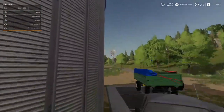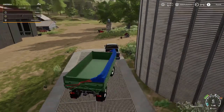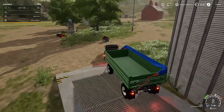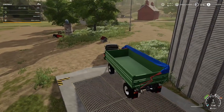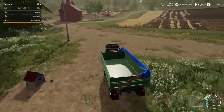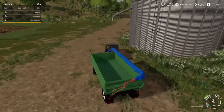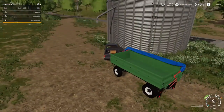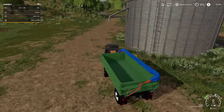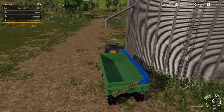I think I'm going to need a bigger truck, especially if I'm going to be hauling a bunch of grain. Probably going to need to upgrade the truck at some point. Watch out. Oh, that dog. He just keeps running out in front of me. Stop doing that. And I kind of bumped him. Just pretend that didn't happen. Okay. Nothing like running into the silo there.